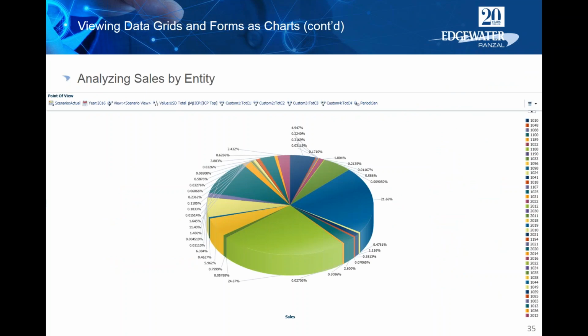Here I'm analyzing sales by entity. So all this is looking at the actual scenario for 2016 for a particular month, in this case January. So the entities are down the rows, and the account happens to be in the columns. So this is a one-column grid for each base entity within an organization, and as you can see, it generated a pie chart based upon all of these particular entities.